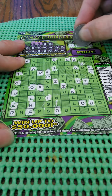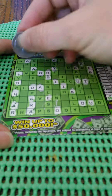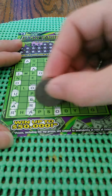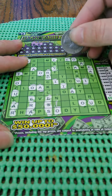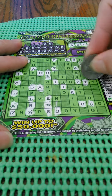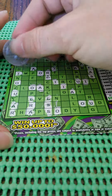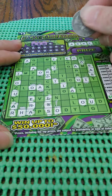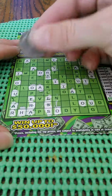So we just need T for the bonus. And we'll be set on that one. S, S, S, S. There's two S's here. And there's an S right there. T will be helpful. Next letter is an H. Looks like one H.